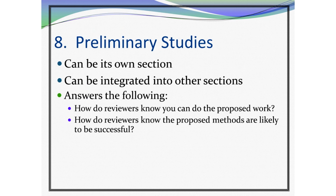Okay. Preliminary study. So again, the old grants did this differently. The new grants, you have a lot more flexibility. It can be in its own section. It can be integrated with other sections. If it's in its own section, you can put it anywhere you want in your grant. So you basically can do whatever you want that makes the best case for your grant.